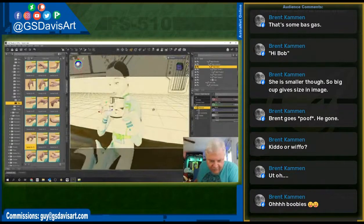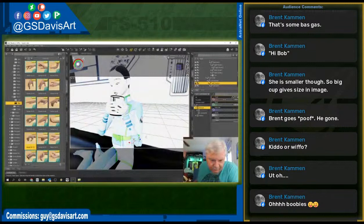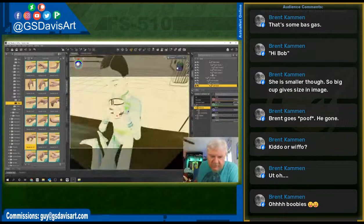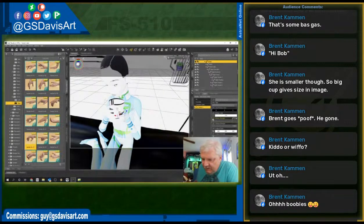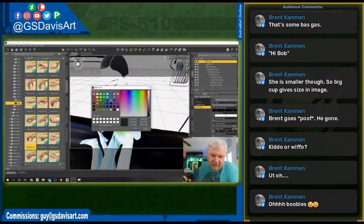Hard part is that because I've turned on glowy glowness, I can't really see her hands. So I can't see. So we're going to have to... Let's turn down her ambient color just a little bit so I can see where we are. No, that didn't help me. Turn our ambient color back up.